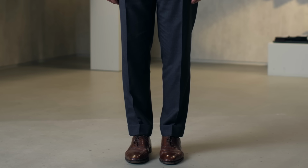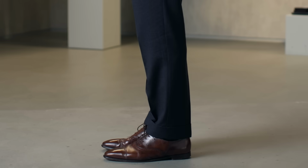Trouser length is very much a personal preference, but a classic length would be to have a single break on the front, which means a small fold on the front, and straight on the back. This makes the trouser look clean and avoids excess cloth catching and breaking at the shoe. You can achieve this look by cutting what we call a military hem, where the front of the trouser is a little bit shorter than the back.